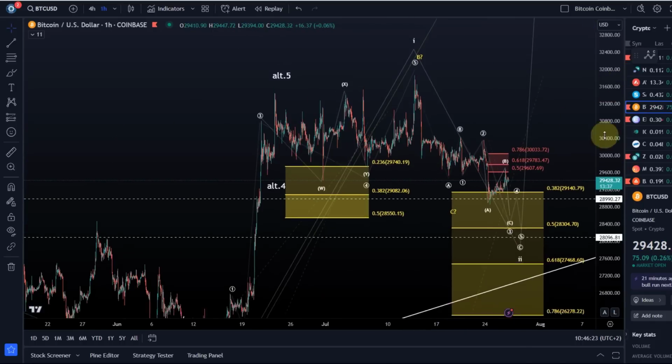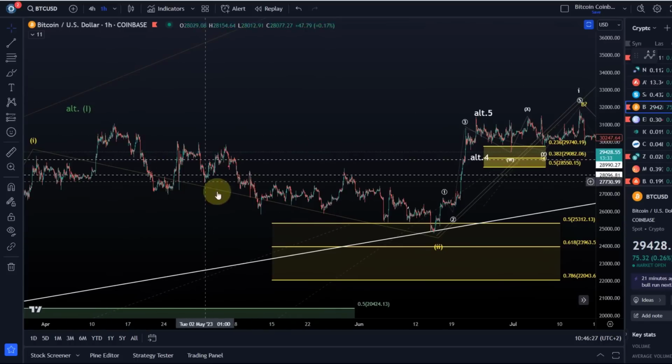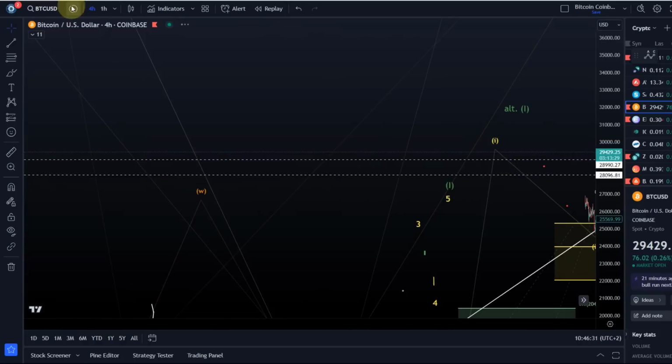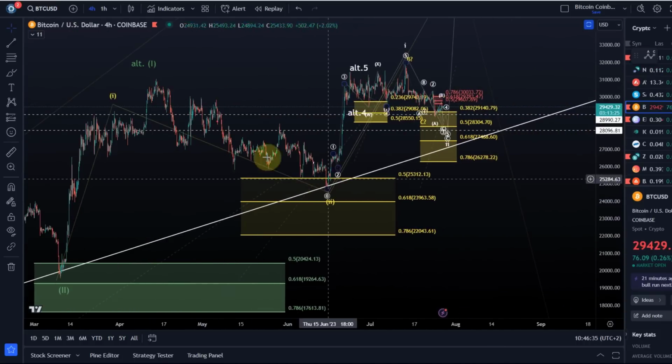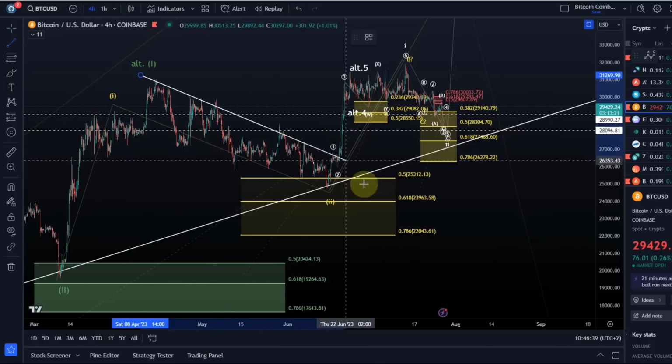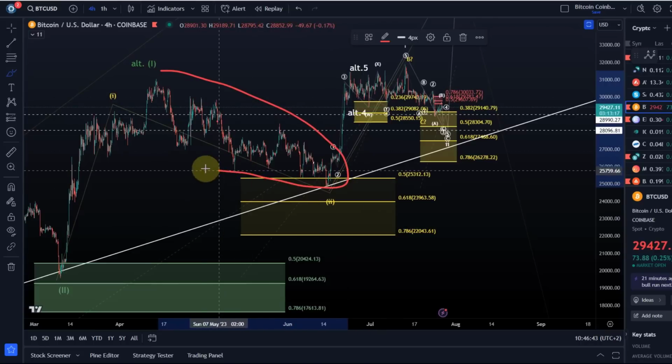We want actually a similar situation that we had here in May and June and April. I know it was a very, very boring time, and I know a lot of people are switching off during these times. But you want this sort of messy price structure to the downside here. We want that messy price structure.